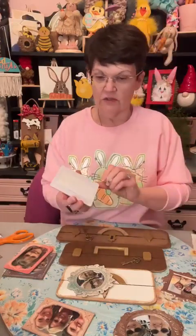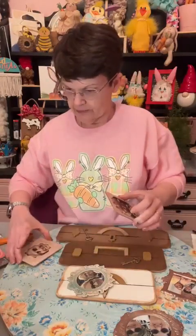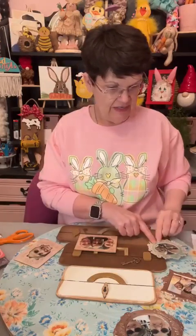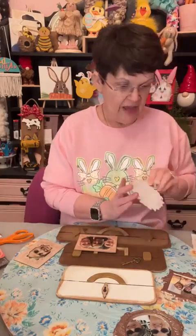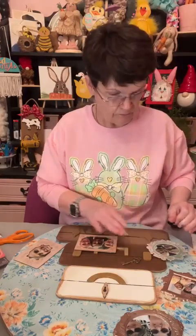So let me see how this works. I don't know really where I'm going to put all these. I'm going to put one right here. And I think hot glue will do just fine. This is a green one, so it's kind of pretty. It matches on here pretty good. I may stick it right here because it'll be on a different color than the background. So I'm kind of going to do it like that. And that way it's kind of up a little bit. Okay. Let me just see how this goes.